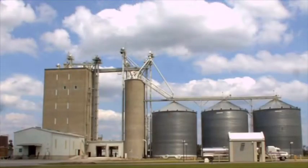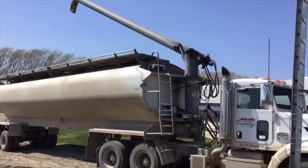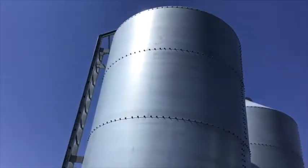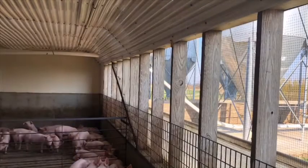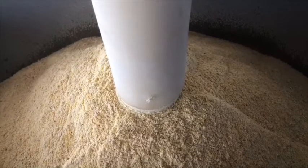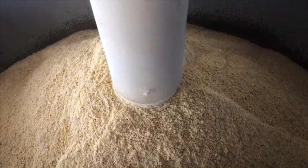Nutrition is a huge part of raising pigs. The pig feed is mixed at a feed mill and then delivered in semis and put into the bulk bins that are outside. Each bulk bin holds about 14 tons of feed. The feed is then brought into the buildings through augers, which are enclosed in these white tubes. Pigs are fed carefully balanced rations that match their age and weight, and that consists mainly of corn, soybeans, with some vitamins and minerals added.